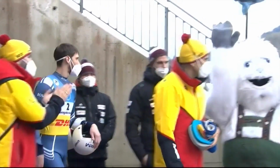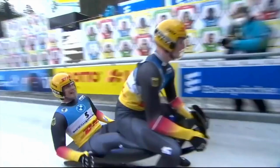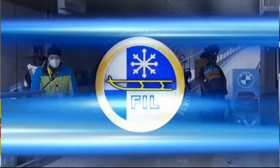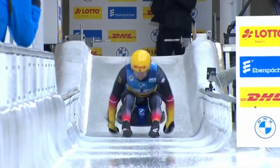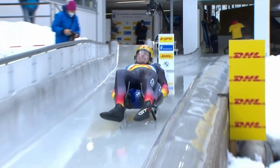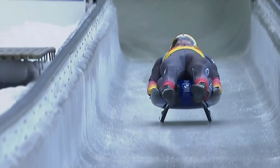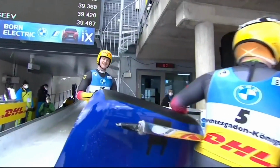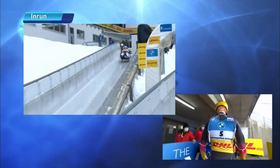39.240, very healthy lead for Hannes Munder and Paula Gubitz. They've had 5 top 10s on the World Cup this year, so a great breakout year. Yeah, they're definitely showing that they'll follow in the German footsteps of being a very dominant doubles team as they continue to grow. Well, moving along here as we see this really nice picture-perfect exit of curve 6, which is also known as S4. And we now head to the Austrians, Yannick and Armin Müller-Frauscher.